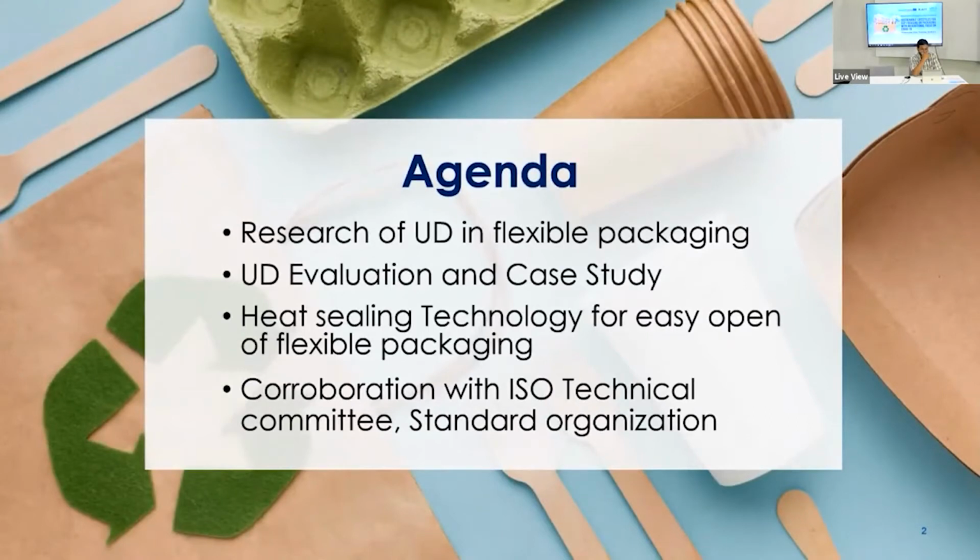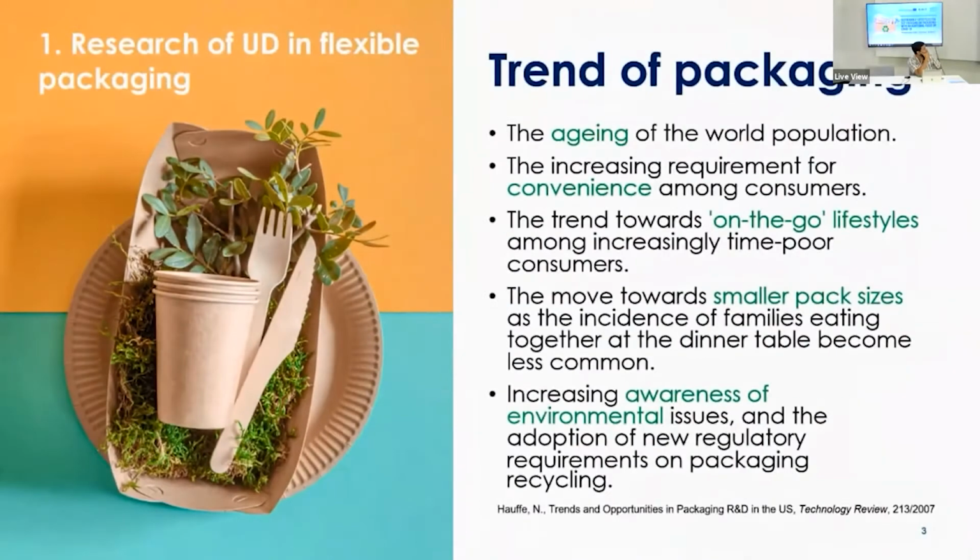The agenda. Today I want to talk about, first, the research of UD in flexible packaging; second, UD evaluation and case study; third, heat sealing technology for easy open flexible packaging; fourth, collaboration with the ISO technical committee, which is the standard organization. I would like to come to topic number one, research of UD flexible packaging.